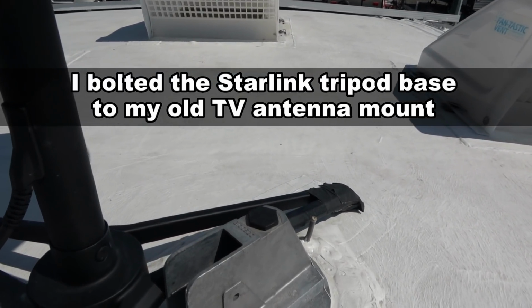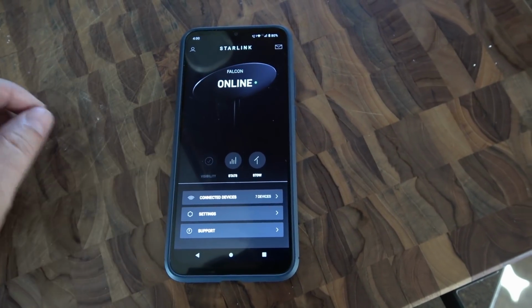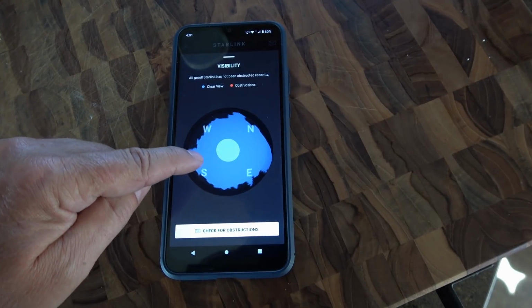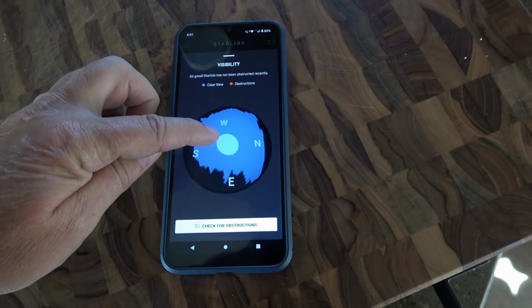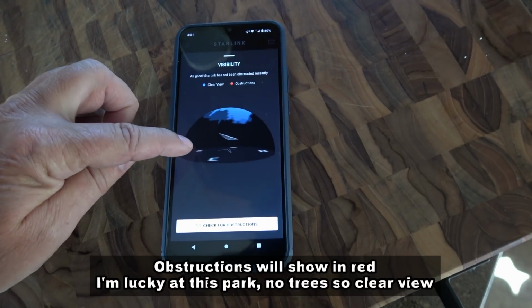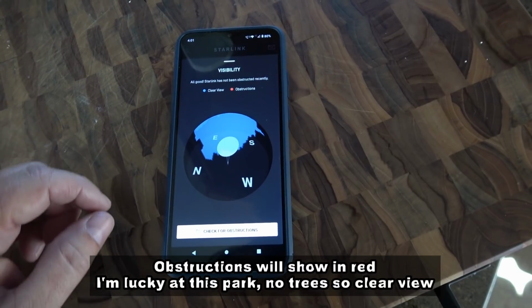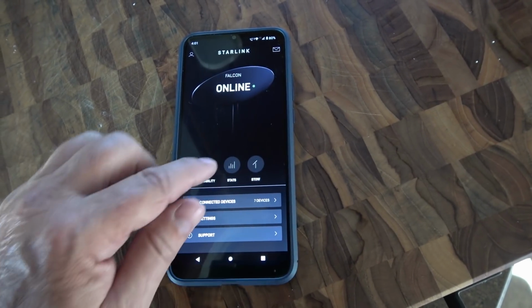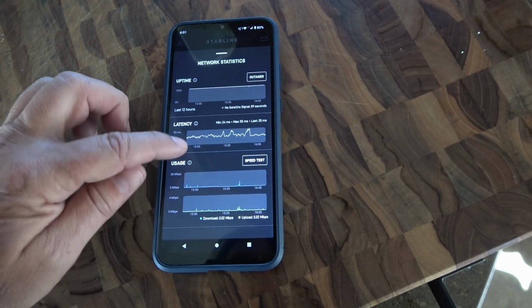The actual app that they give you has been constantly being improved as well. I noticed in the recent updates, it now shows any obstructions in your area, so you can get on the app and it can tell you where those obstructions might be. Because if this thing gets blocked by trees or poles and stuff like that, you can get downtime. So the more obstructions you have, the more downtime you could have as the satellites are whizzing by.